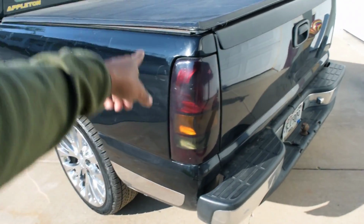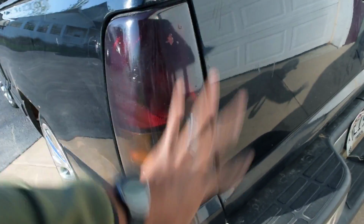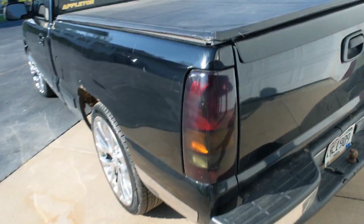So I did tint the taillights on here, and actually the taillight tint is getting kind of old. I think I might just replace these whole housings together. You can get them on eBay for pretty cheap. So I might replace all those. I did put some LED lights inside of the rear license plate lights, and you see this is all banged up from moving trailers. So that's the ugly part of it.